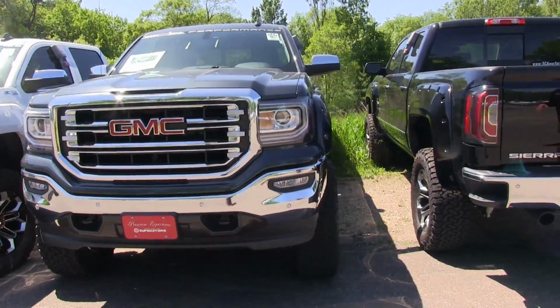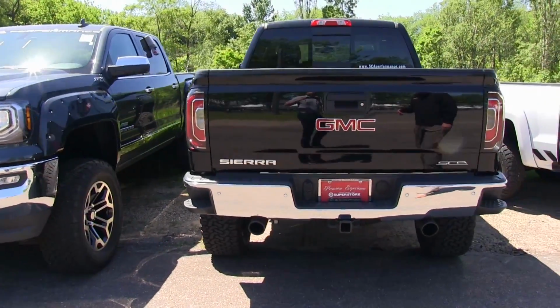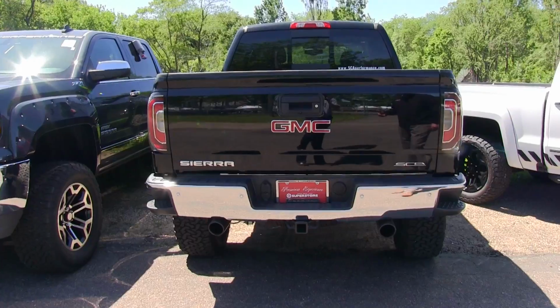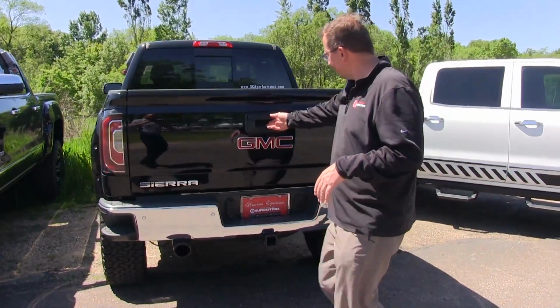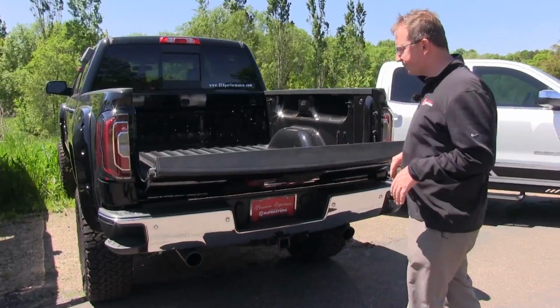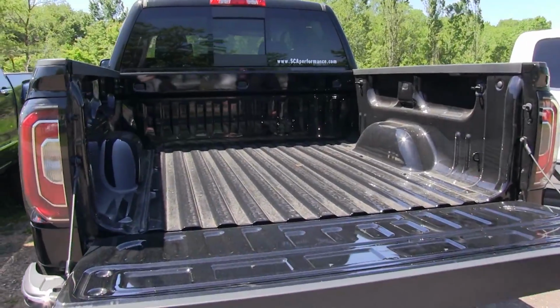Showing off the back of the vehicle right here, see our dual exhaust coming right out here, and I do want to say that all the exhaust is stainless steel, going to increase the horsepower a little bit, and it gives it a great sound. So let's just look in the back of the vehicle right here. Of course, we have our tailgate there. Nice and light, comes down pretty easy.